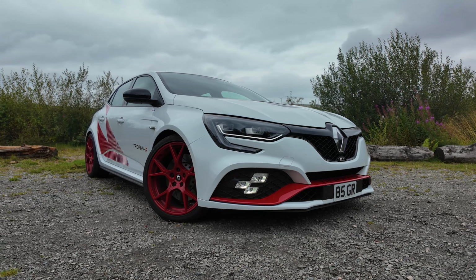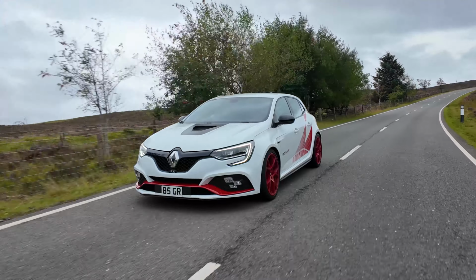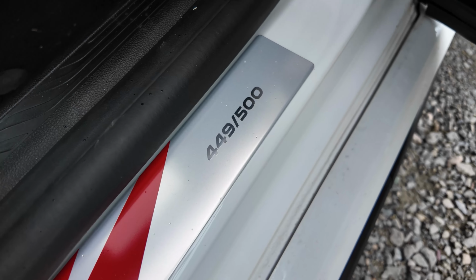With the Trophy R, you don't just experience a thrilling drive, but you also experience exclusivity, with only 500 made worldwide, with this being number 449.